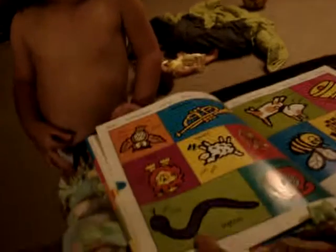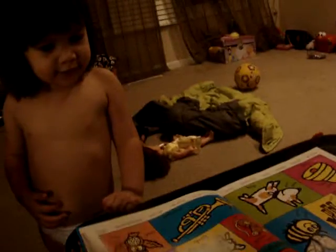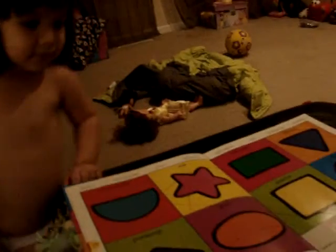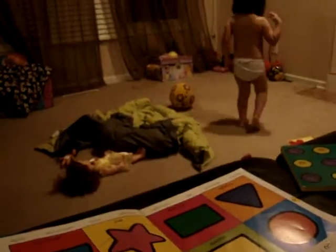What's this? Snake. Yeah. Ooh, can you name a shape? What shape is this? Hey, what shape is this? Circle. What's this one?